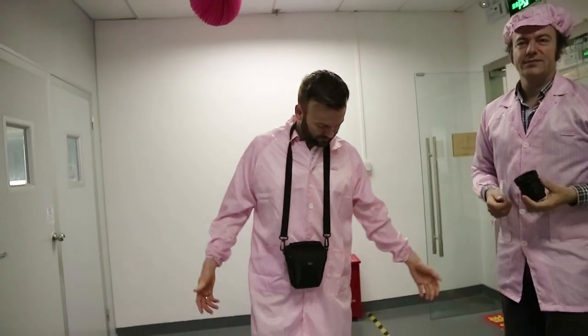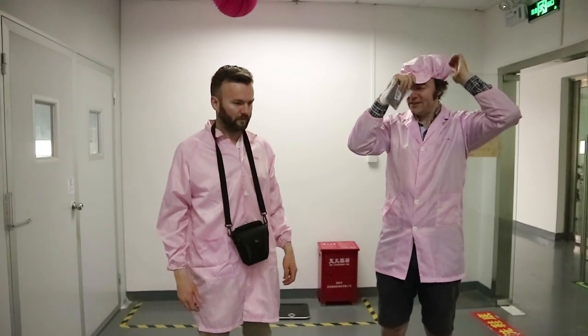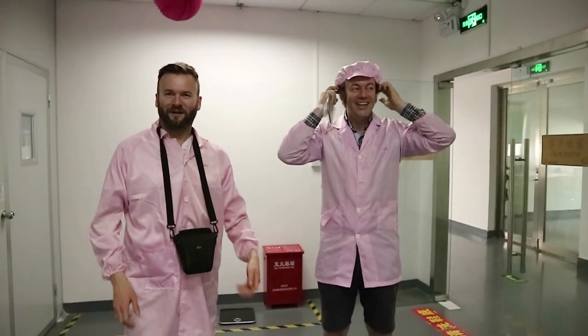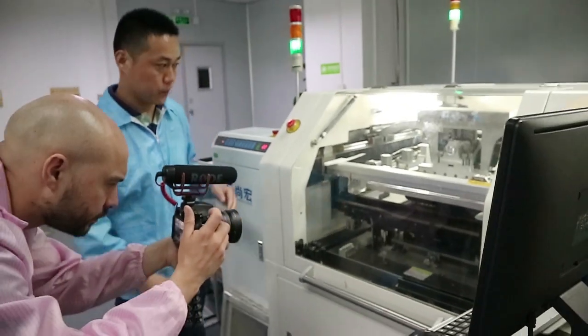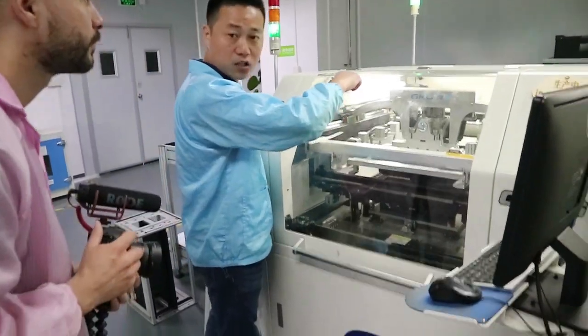Anti-static clothing? That's cool. What are you doing? Looking cool, I guess. Getting ready. Yeah, looking really good. Love your outfit. Paint the solder paste on the bare PCB. We have the stencil and the other solder paste on the stencil.